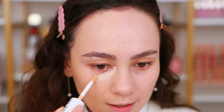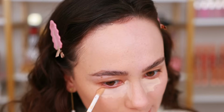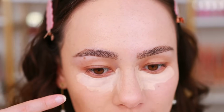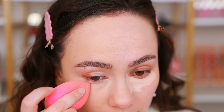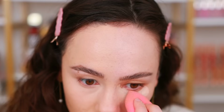So let's see. Says it's light medium, but honestly, I'm seeing that these colors run light because this is not a light medium. This is definitely a traditionally light level of depth. And it's quite thin. Like I can see the skin underneath. It's watery is how I would describe it. Going to use my sponge to blend this out. It has a lighter level of coverage, I would say on the light side of a medium coverage considering it is a concealer. And it's looking a bit dry on my under eyes if I'm to be honest.